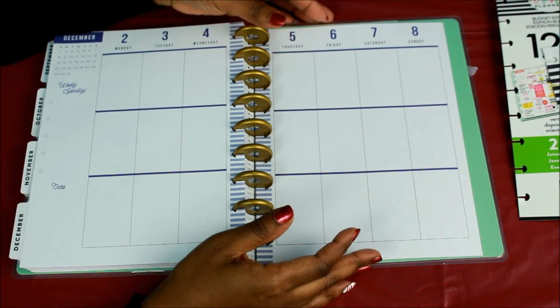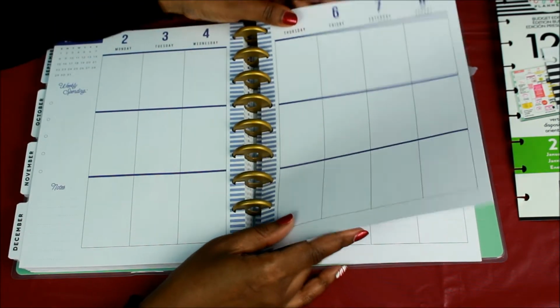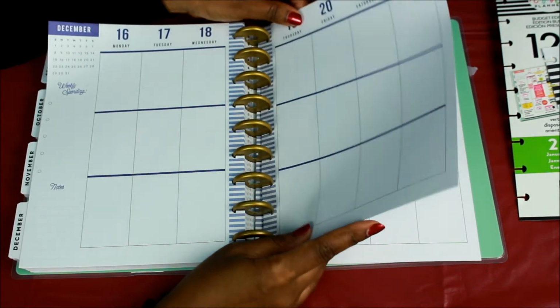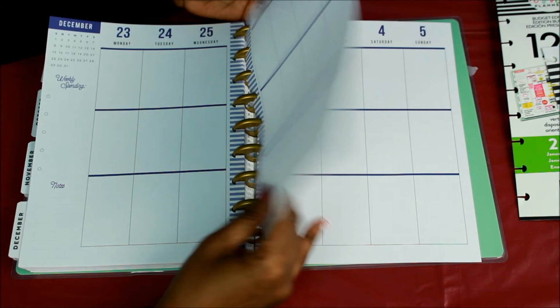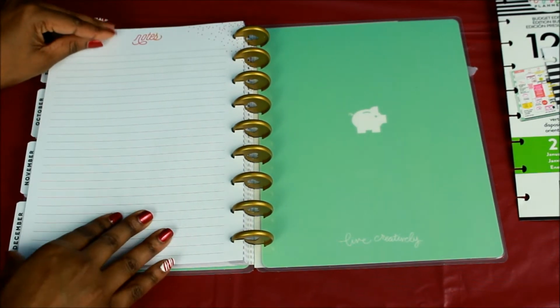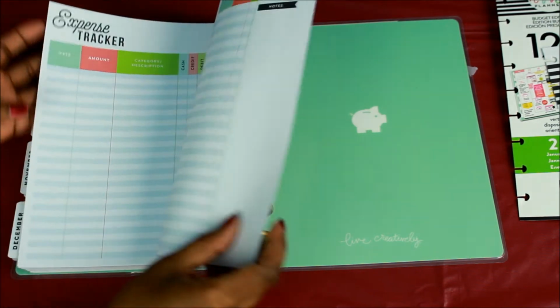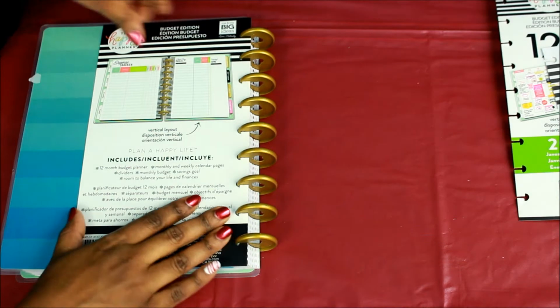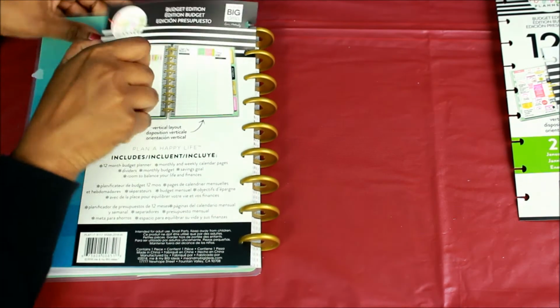Okay. And we are at the end. We are approaching the end. All of these are the weekly spreads. You guys can see. And we're at the end, and we're at notes. How many notes do we have? Just that. And we got the pocket at the back. Okay. And we could just take this off.